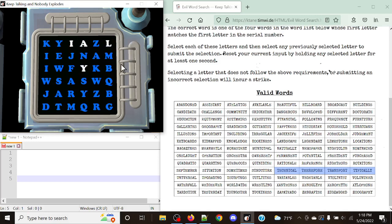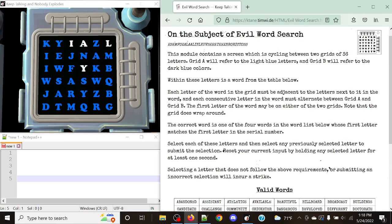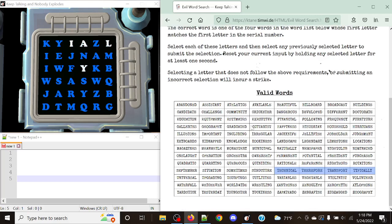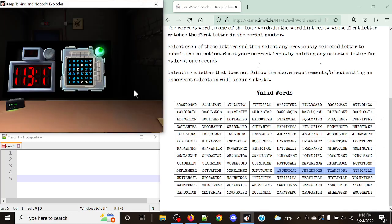And as you can see, they are alternating in the grids. They are all some sort of adjacency to each other, in this case in the little 3x3 square that's around it. And now we have our answer. So now what we need to do is select any of the previous letters that we've submitted beforehand. And just like that is a solved module. And as you can see, that module can be a little bit funky, especially with the way that you have to submit it sometimes.